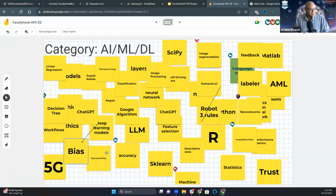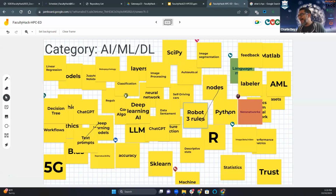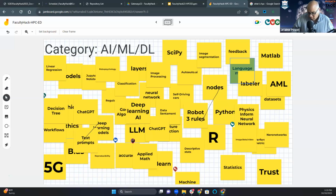Oh no. So I saw self-driving cars, and that made me think of 5G. Or at least I should say Star G. Text prompts. Oh, prompts. That's a great one too. Yeah. Auto AI. Everybody should check Auto AI out. Robot 3 rules. That I do know. Networks, data sets. Feedback is a good one too. Language. Saw a funny joke about large language models. There we go. Big. Should do medium. All right, time.